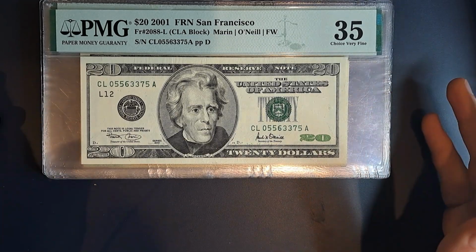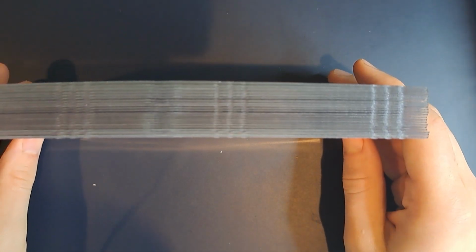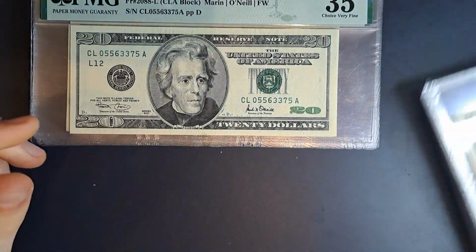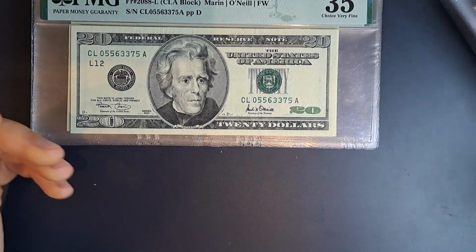And I saw something I'd never seen before, and it was 70 some odd $20 bills, certified. That's not all of them. There's all of these, and there's actually even more. For the video, I figured these would kind of serve my purpose.